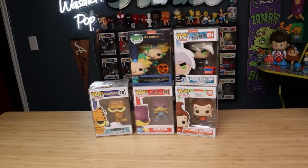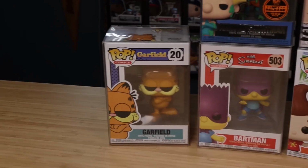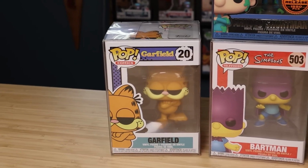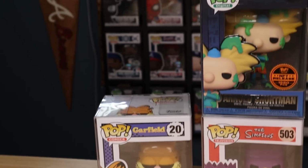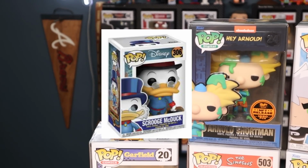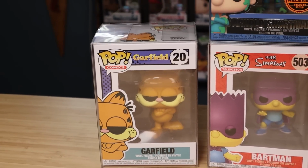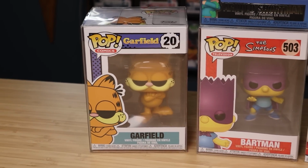So for 80s, 90s, and 2000s cartoons, this is what I came up with. You'll notice over here, guys, this is going to be the 80s. I was looking for one. I knew that DuckTales came out in the 80s. I couldn't find my Scrooge Pop, so imagine Scrooge is right there in that little spot. But Garfield was a cartoon in the 80s. I know it's more of a comic strip, but it was a cartoon, so we're going to include him.